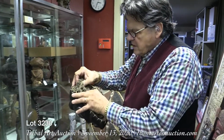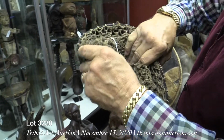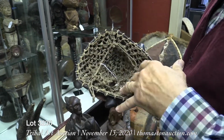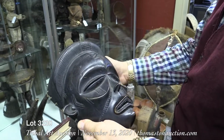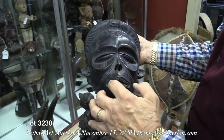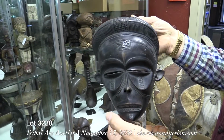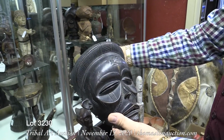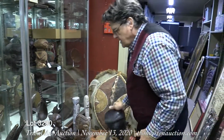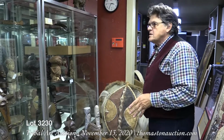Again, this one has a woven net that goes over the head to hold the mask on, and again, I guess you can't see inside here, but it has a nice old patina to the mask. The woven part was redone years ago, but the mask itself has beautiful quality and patina. Again, that very refined nose, the little slits in the eyes, carved teeth. The ears, you notice, are pierced, so they could have had hanging ornamentation from the ears. That's a nice early 20th century mask. And when you're talking African items, the 20th century doesn't seem like a long time ago, but for these things to survive in the jungle, it's amazing that they did.